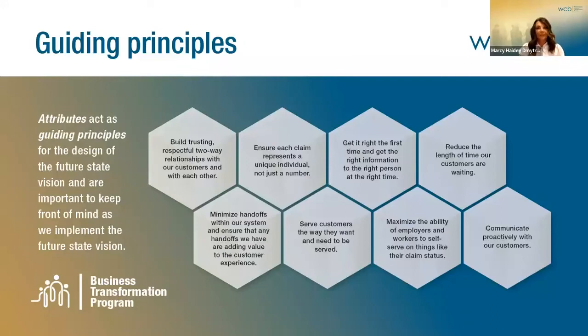Number six, serving customers the way they want and need to be served. So meeting our customers where they are in their WCB journey and keeping up with their expectations in terms of service. Looking towards things such as secure electronic information exchange, a wonderful app they can access on their phone, lots of great things in our future. Maximizing the ability of employers and workers to self-serve on things like their claim status. So leveraging technology to help customers self-serve.